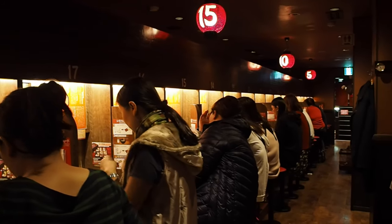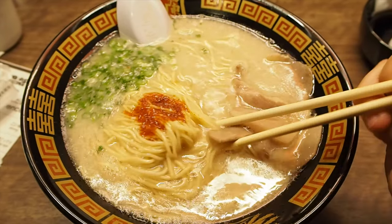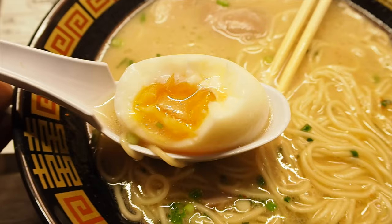My affection for ramen never decreased. Ichiran is definitely one of my favorites. Thin noodles in a savory thick broth is perfect for the cold weather.